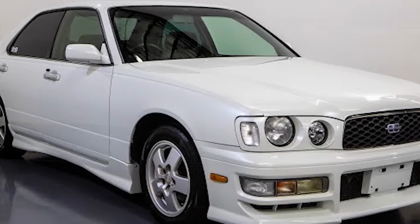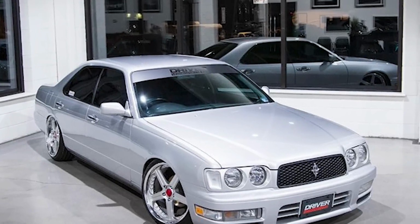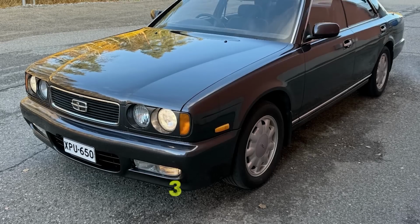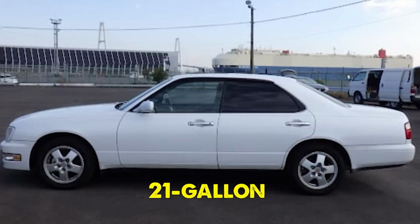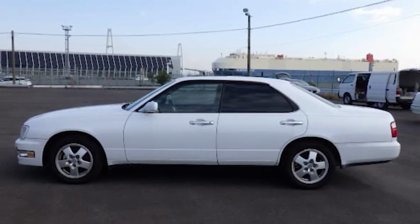Despite its focus on luxury and performance, the Gran Turismo Ultima didn't forget about practical considerations. The car achieved approximately 20.2 miles per gallon in city driving, and an impressive 38.5 miles per gallon at a steady 37 miles per hour. With its 21-gallon fuel tank, this meant you could cover substantial distances between fill-ups.